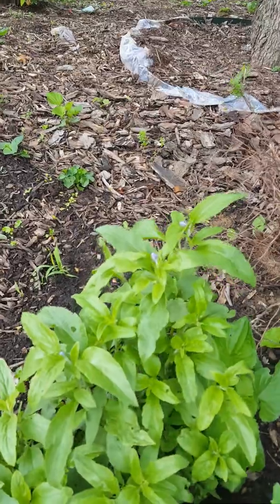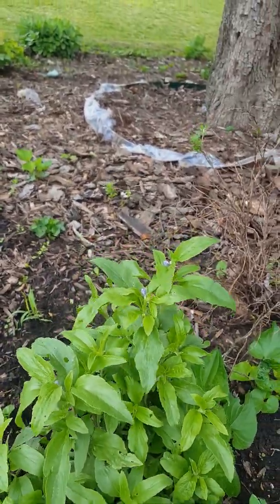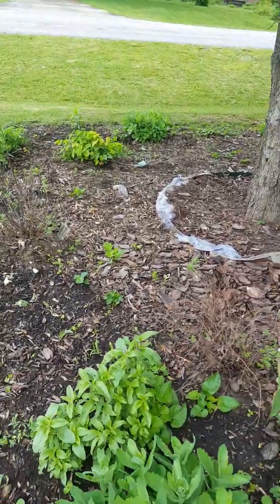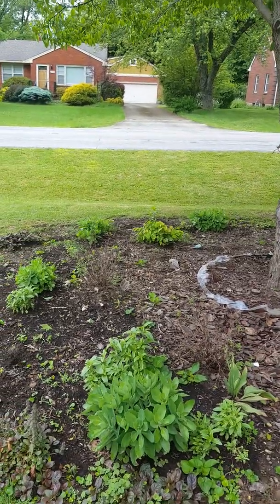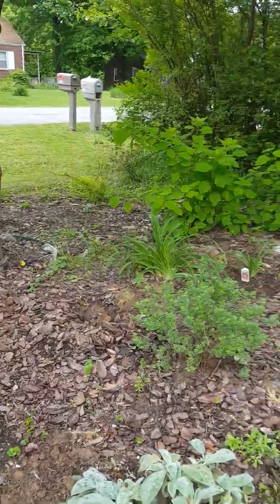This is the blue Victoria salvia. This is what came back from last year. So, I guess you could call it half hardy, maybe. Some will come back and some won't, I guess depending on its location.